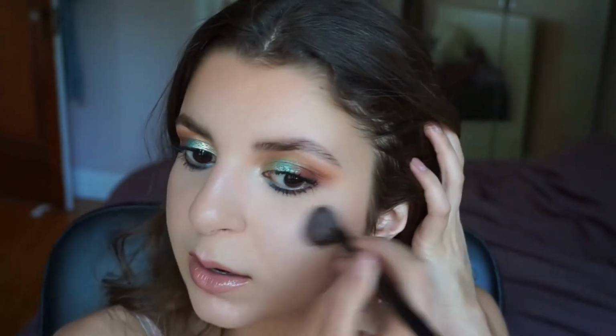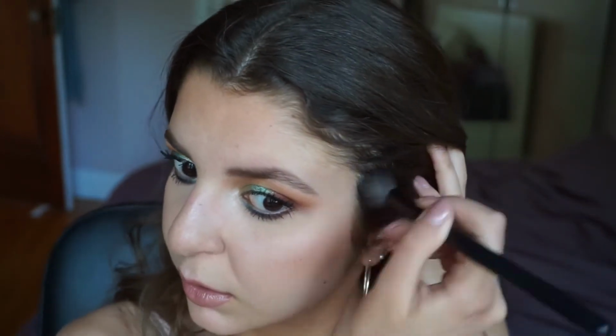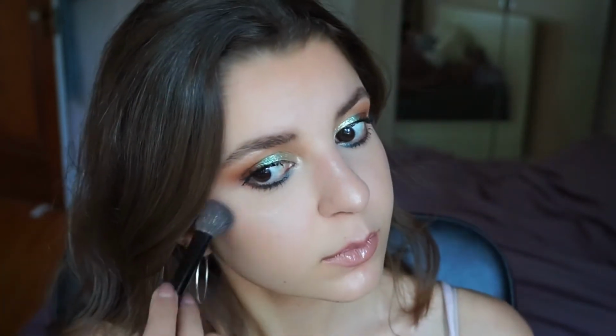Okay, so if you apply it a little less intensely in one spot, it looks a little more glossy, which I do really like. So the center of my face looks super glossy, not really super light and intense. I do really like that. I do want to pop it just at the tops of my cheekbones though.